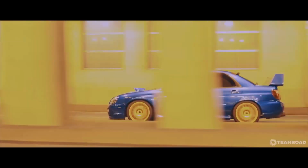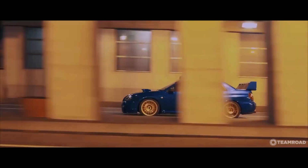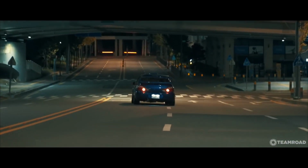Its 2-liter turbocharged flat-4 engine produced around 280 horsepower and seemed to perform slightly better than the competitor's inline-4. Fitted with that was a 6-speed manual transmission and of course Subaru's famous four-wheel drive system.